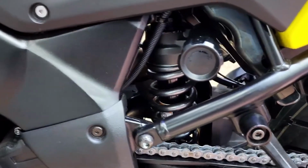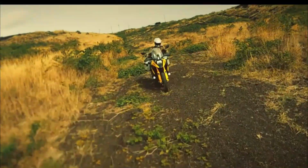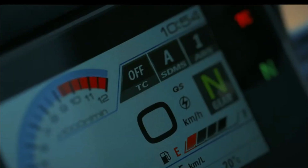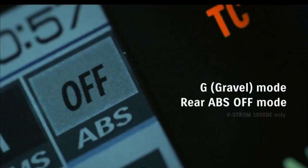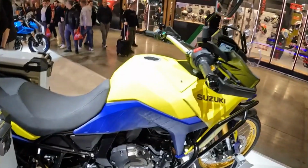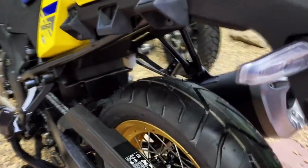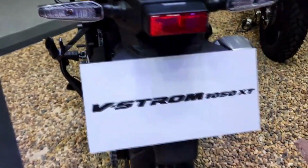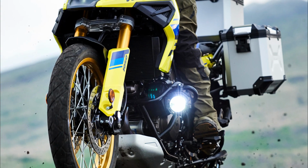The V-Strom 1050 has been around since 2002, when it debuted as the V-Strom 1000 with a 996 cubic centimeters V-twin engine derived from the TL1000S sport bike. Over the years, it has grown in displacement to 1037 cubic centimeters and gained more power and torque, while retaining its smooth and reliable character. The bike has also evolved in styling, adopting a beak-like front fender that pays tribute to Suzuki's DR Big, the first big-bore adventure bike that pioneered the look in the late 80s.